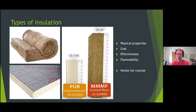PUR is short for polyurethane, and it's a stiff slab or board, which is a bit like polystyrene packaging that you might get around a new TV, for example. It doesn't bend or flex really at all, so it needs to be cut to fit the space it's being put into almost exactly. There are a few variations on this product. PIR is another name of something almost exactly the same. And then there's a famous brand name, Kingspan, but there are plenty of other companies that make similar products.